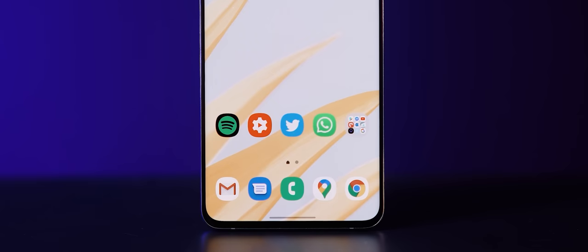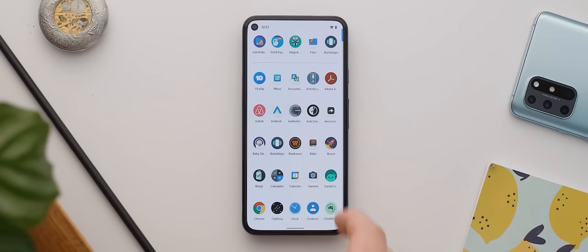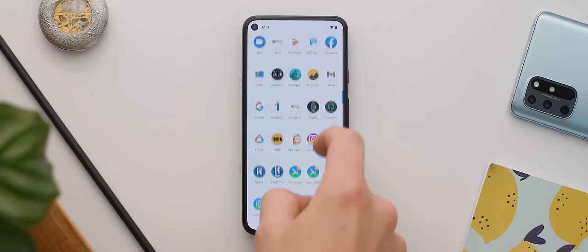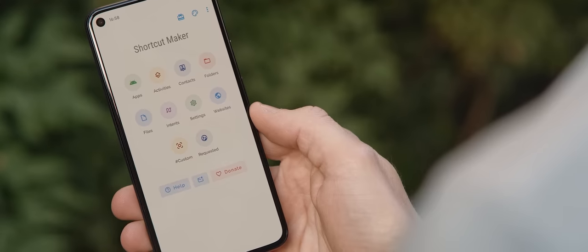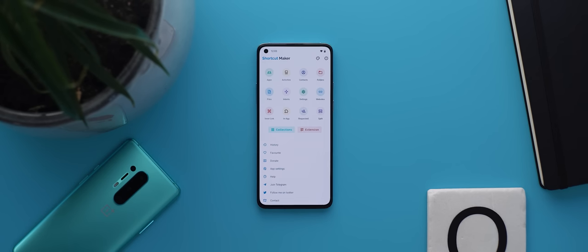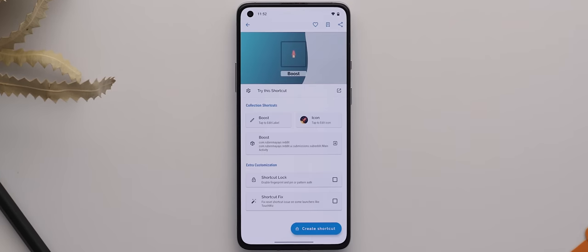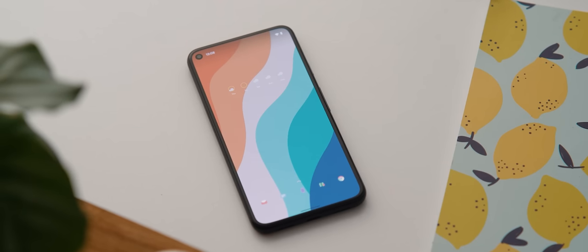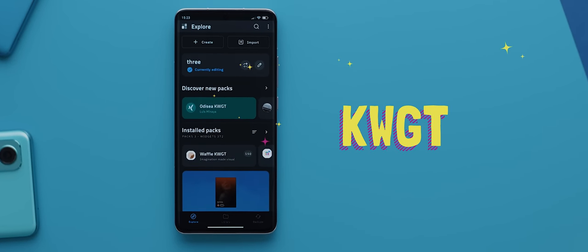But if I'm ever using a home screen launcher that does not allow for icon theming, aka pretty much every stock launcher these days, then Shortcut Maker is the app I'll use instead. Using this app allows me to create app shortcuts using widgets, but the key is that I can customize the widgets to look however I want them to. The only downside is that you're still limited to the home screen grid layout that the phone system launcher allows for, and so if you want even more flexibility, then KWGT is my go-to solution.